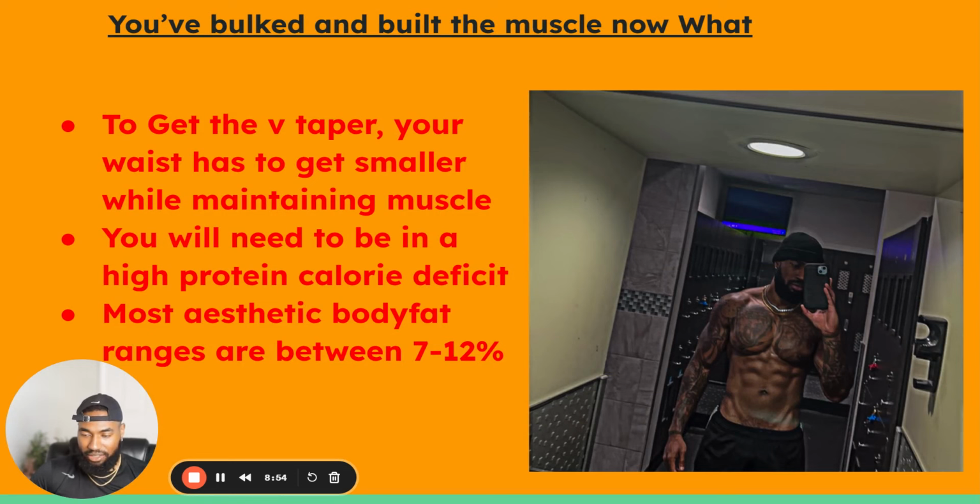All right. So you've bulked and you've built the muscle. Now what do you do? So to get the V-taper, guys, you got to remember, like I said earlier, you're gaining the muscle, you're gaining the lats, you're gaining the shoulders. Yeah, you got that. Good job. Now your waist has to get smaller while you maintain the muscle mass. So what does that mean? That means all you got to do is go in a calorie deficit and actually lose the fat.